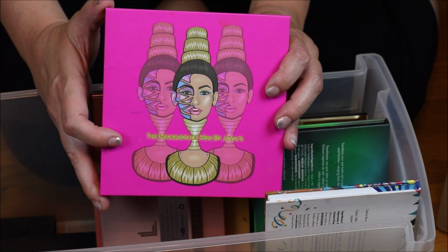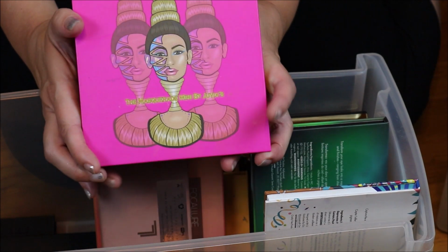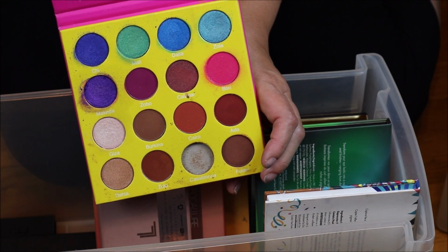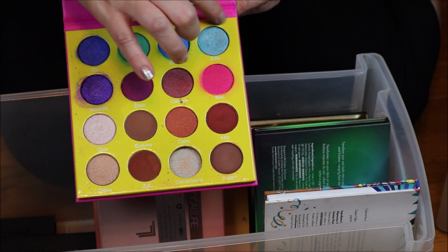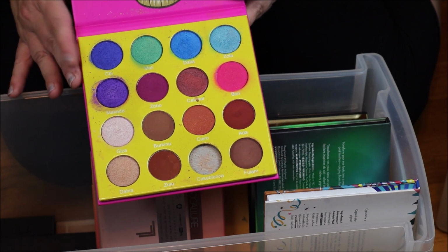Next up is this one right here. This is the Juvia's Place Masquerade palette. Now, I have gotten a lot of use out of this palette. It is gorgeous. Look at those gorgeous shades. This top row I'm just absolutely in love with. You probably recognize a few of these shades.